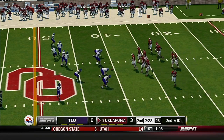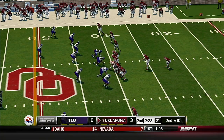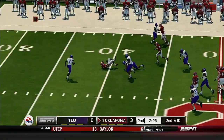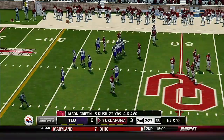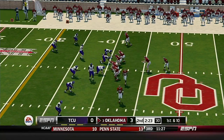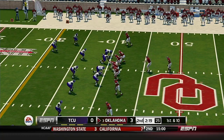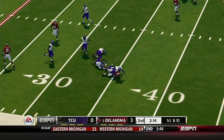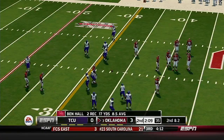Second and 10. Ball on their own 40. There he goes. And he is drilled at the 41. Did you see how much space there was for that tailback up front? He better be thanking his offensive lineman for that. Out to his wideout. He's tackled around the 33-yard line. That makes it second and 2.